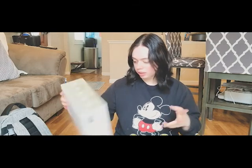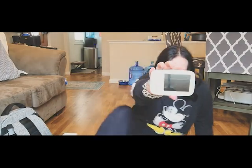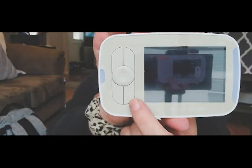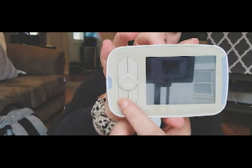I bought for Lennox, which is actually in William's room, it's plugged in, the Infant Optics baby monitor. I grabbed this one while we were at Target. The only downside to this one is I don't care for the video quality. You can talk to the babies through it. So here's the monitor, this is the video, and there's a menu button and then talk, and you can turn it on, like you can talk to the babies.